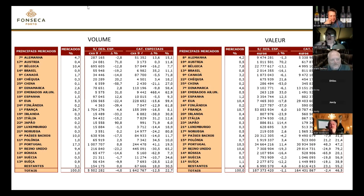The thing is, when you go to value, you go down to sixth place. You are third in volume, but sixth in value. It means that you are drinking the low-end port. And this is my message to you: you are wine shops, you have to influence your customer to upgrade. In volume, in special categories, Belgium only sells 7.7% of premium ports. 91.3% is standard ports. That's why you are third in volume and only sixth in value. So there is work to do for port in Belgium. There is potential.